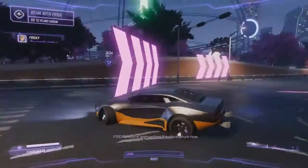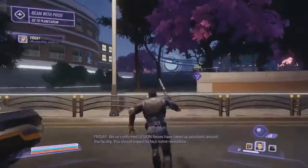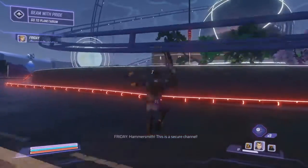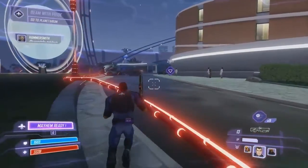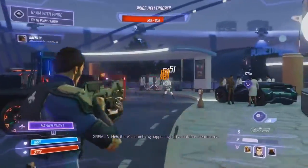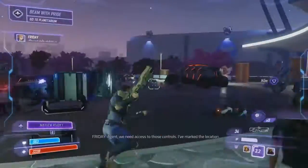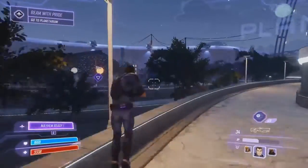You're approaching the planetarium now. We've confirmed Legion forces have taken up positions around the facility. You should expect to face some resistance. What a lovely surprise! The agents of Mayhem! Hammersmith? This is a secure channel. You think too highly of your technological prowess. Do I have to come over there and kill you myself? Hey, there's something happening in that outdoor theater area. Why, yes. I turned this planetarium into my very own tractor beam control center. Agent, we need access to those controls. I've marked the location.